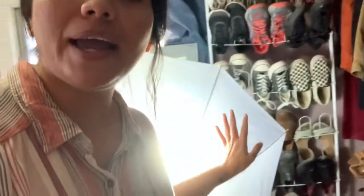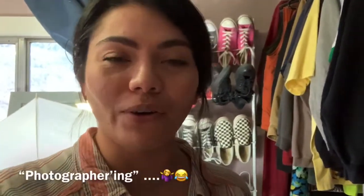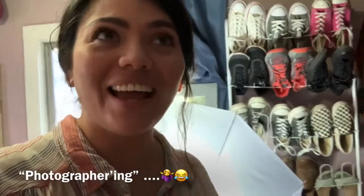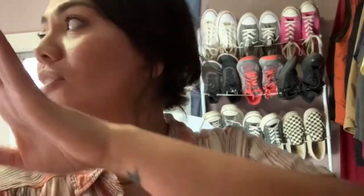Behind me is my personal closet. Me and Chad share that. I have an addiction to collecting every single Converse on earth, so that's what's behind me.